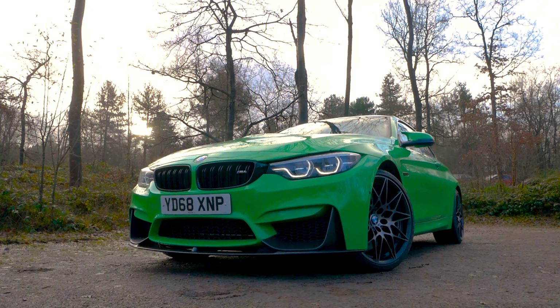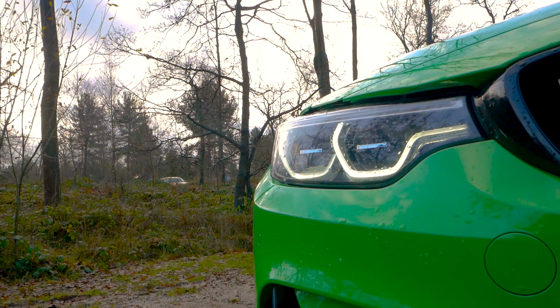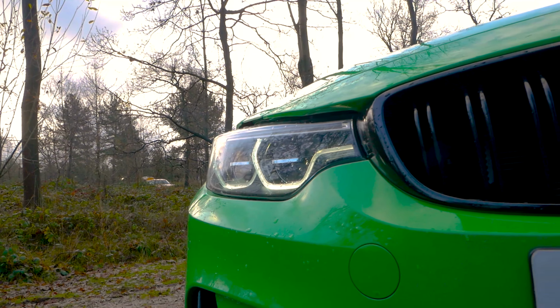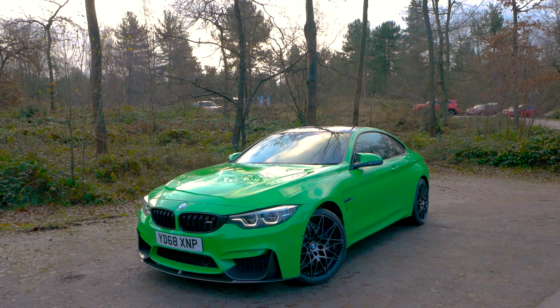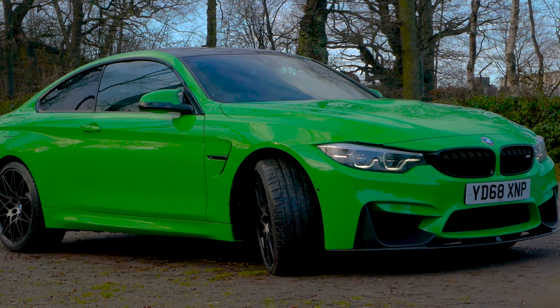So what makes this M4 Competition so special then? Well, as I'm sure you can already see, the main thing is the colour. This is Verde Mantis from BMW Individual. The last time I saw this colour, it was on a Lamborghini. The colour, however, is not the only thing special about this M4.